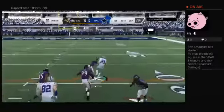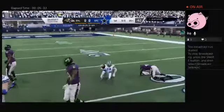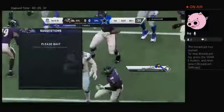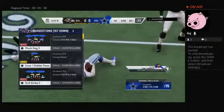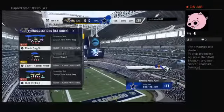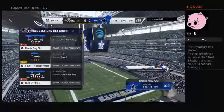Elliott running right. And he'll go down at the 28. 7 yards there and a first down. A 7-yard gain. That's another Cowboys first down. First and 10 at the 28-yard line.